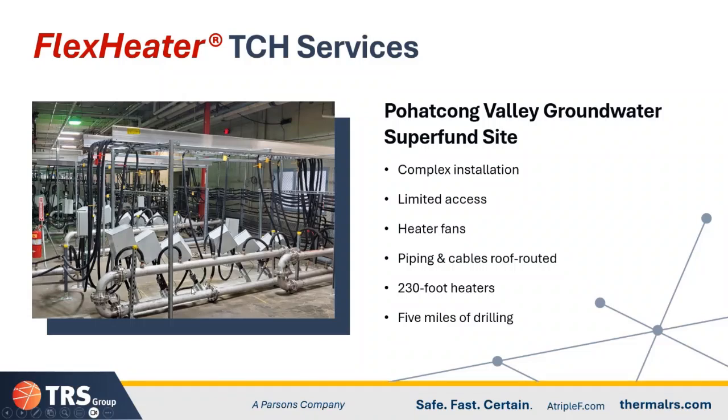Each of these heater pipes is at a different angle, and we refer to a row of these heater pipes as a heater fan. We had 14 parallel heater fans at this particular site. This was the most complex drilling site that we've ever done, and it was a huge success. 5 miles of drilling, heaters as long as 230 feet, limited space. We routed stuff on the roof. It was a very interesting project, and we did all this right in the middle of COVID. It was quite a project.